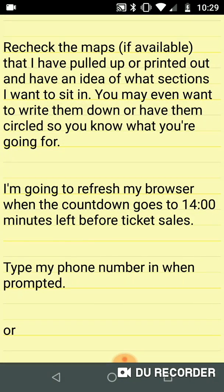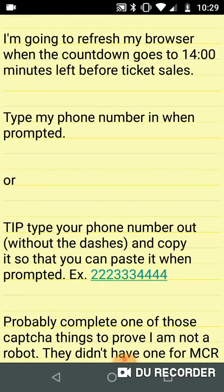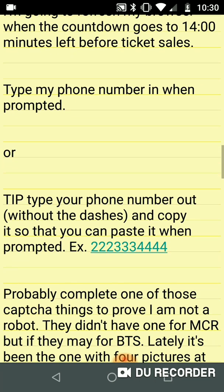Also make sure you have the maps if they're available. Have them pulled up or printed out, and have an idea where you want to sit so you know what to do in real time. And something very important that I talked about in another video is that I'm going to refresh at 14 minutes. When the countdown goes down to 14:00, I'm going to refresh, because that's what I've found through trial and error works. Essentially, it will let you into the queue at that point, right before the sale. You do you, but this is what has worked for me in the past.